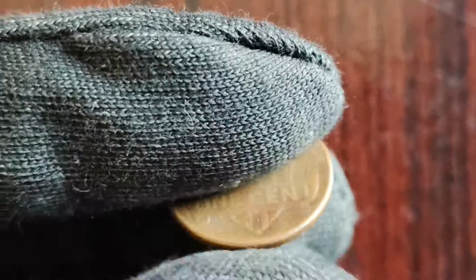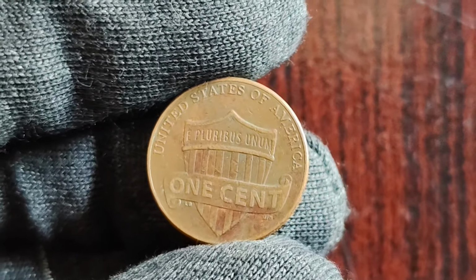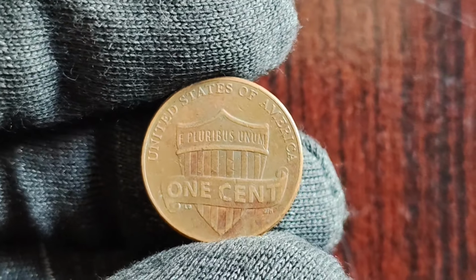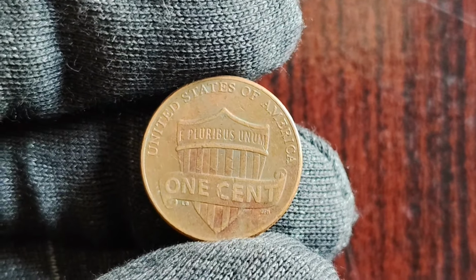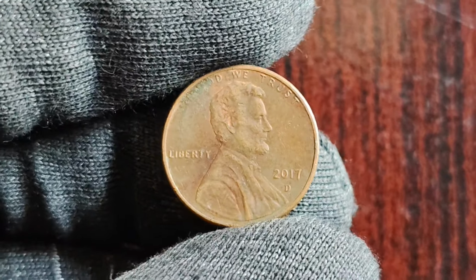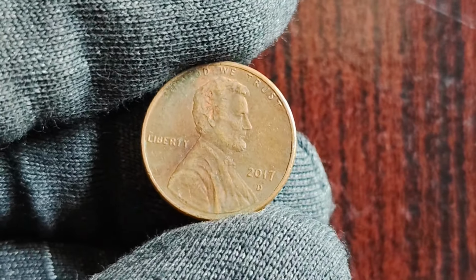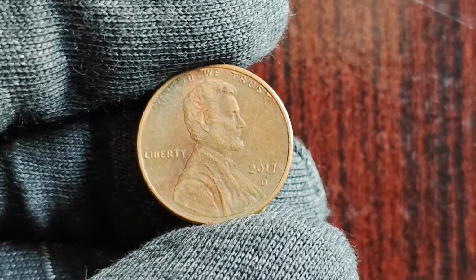Once you know you have a high-grade, error 2017 D penny, the next question is, how much is it worth? In recent years, rare error 2017 D Lincoln pennies have sold for thousands of dollars at auction, with some even reaching close to the $1 million mark, depending on their condition, rarity, and demand at the time. High-profile auctions and online marketplaces like eBay have seen record sales for rare Lincoln pennies, and 2017 D pennies are no exception.